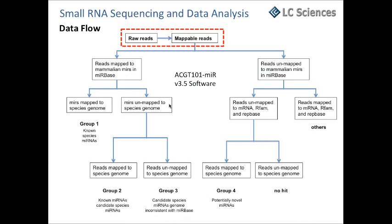So once you have the raw reads, the first thing that's being done is we try to map the reads to different sources like the genome of that species, or of course miRBase. I don't want to go through all these steps here, but basically the different mapping steps divide up the results into 4 different groups, and of course something that's not of interest.